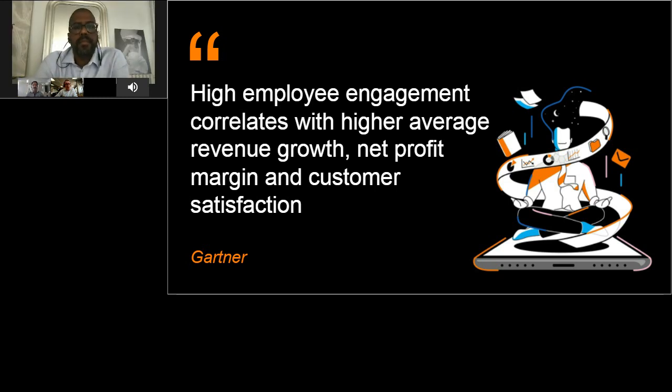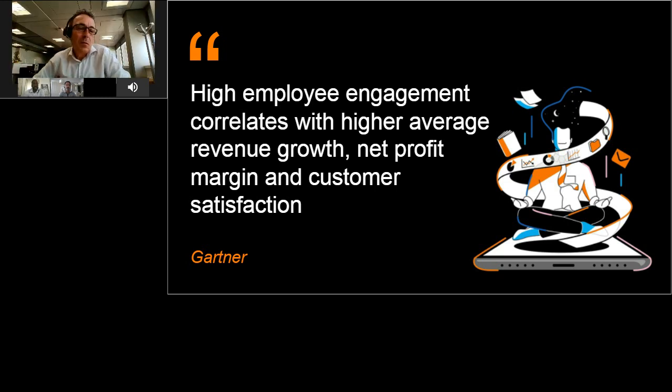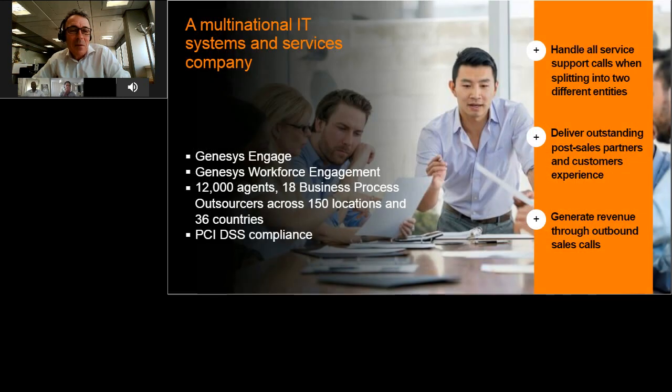I think I can illustrate the context with the next slide, which is about the customer case. The context of this one is a very large multinational with computer and IT systems, let's say. We transformed their contact center infrastructure in the middle of their splitting into two different entities. So it was quite a challenge for them to adapt and change their organization, split, but also to manage those 12,000 agents. You can imagine the complexity of handling such a number of agents, knowing that some of them are employees of the company, some others are BPOs, over more than 100 locations, and as you can see, 36 countries.